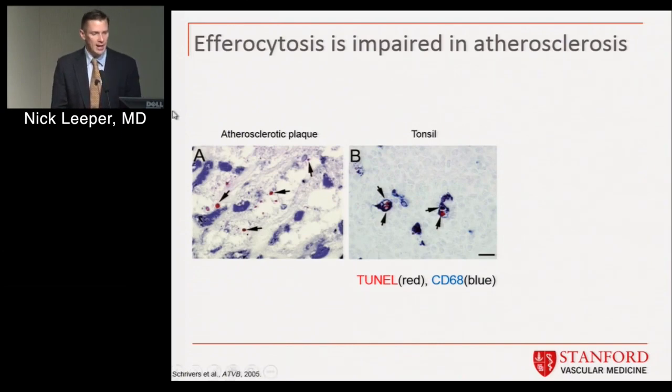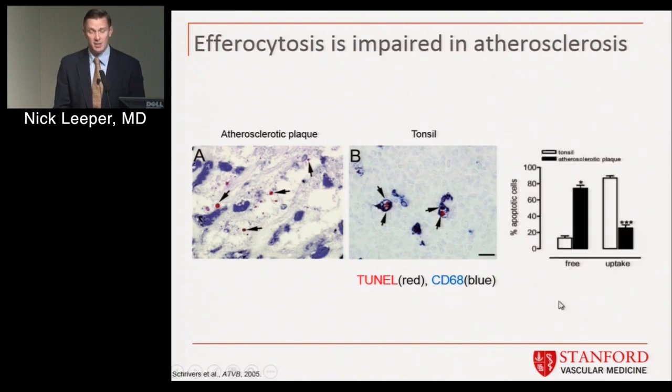They didn't really understand why these cells aren't getting cleared, but they did note the difference. In fact, they quantified it. It turns out that efferocytosis is impaired almost 20-fold in the plaque compared to elsewhere in the body. So this was a really interesting observation.